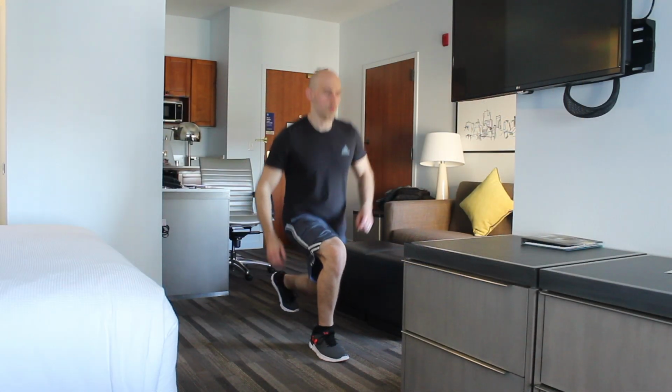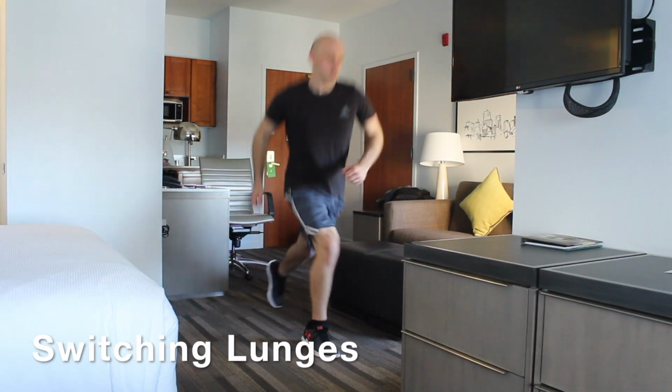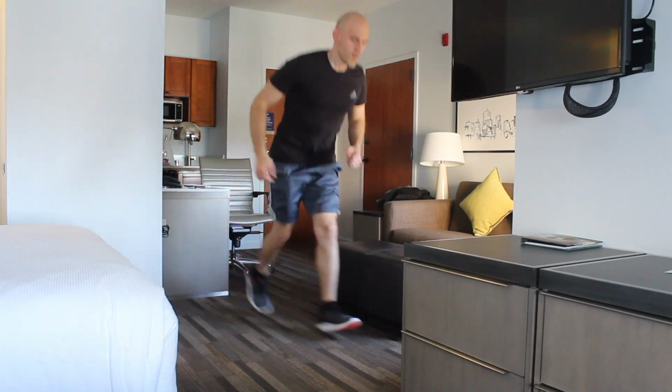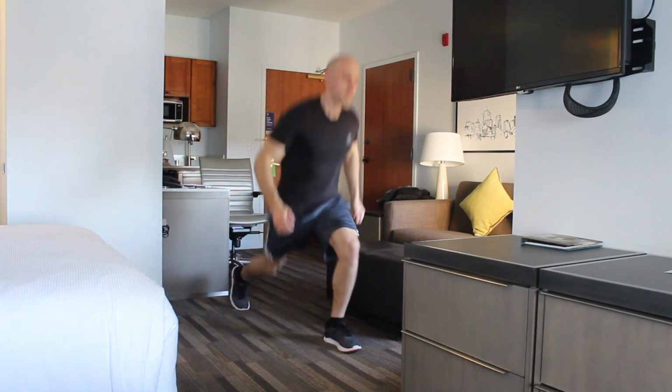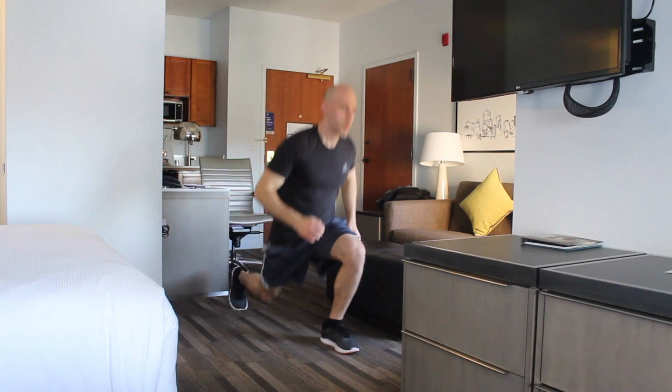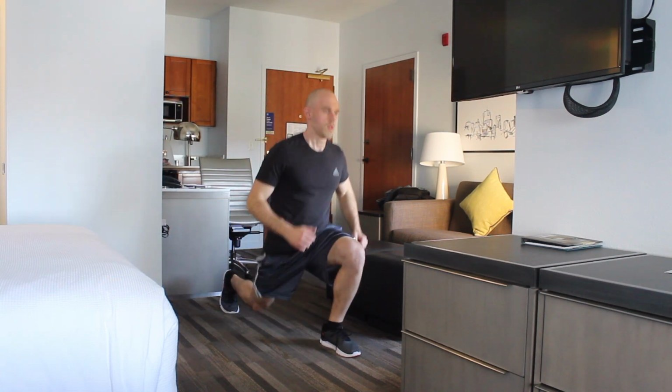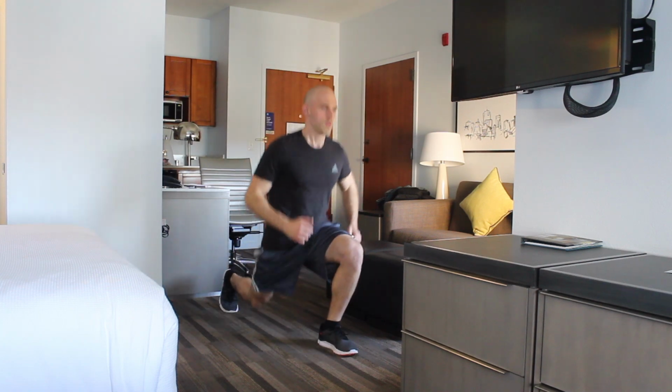And then again, no rest, moving right on to the next exercise, which was switching lunges. Basically, I just go into a lunge and then hop and switch to the other side, back and forth like that. Just hop and switch, hop and switch. This is a great leg exercise because it also is really good cardio too.